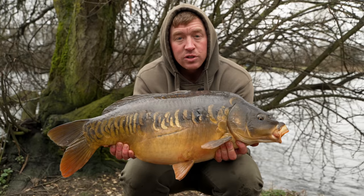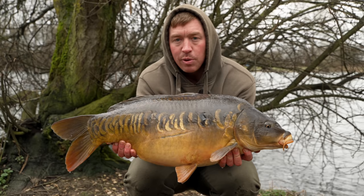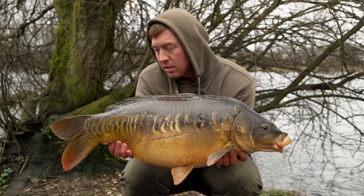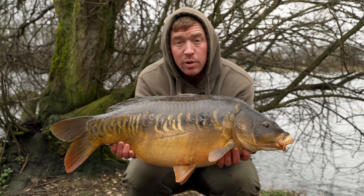Knowing them slightly different applications, no session's ever the same, but just tweaking how much bait you put out, how you put it out, where you put it out, that's the key to winter fishing. Just take your time with it, get it right. And fish like this, nice 20 pounder, they're never too far away. I hope you've enjoyed it. You can take something from it, put it in your own winter fishing. Yeah, enjoy your fishing.